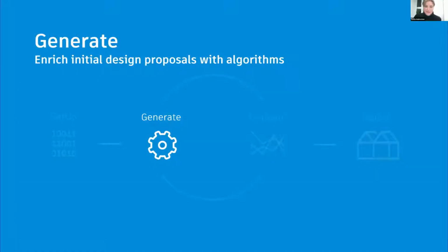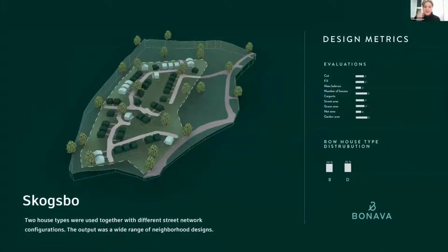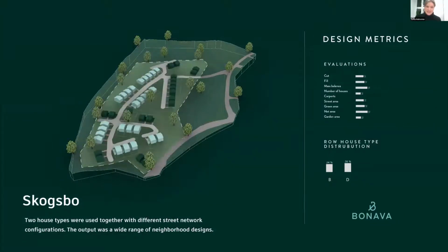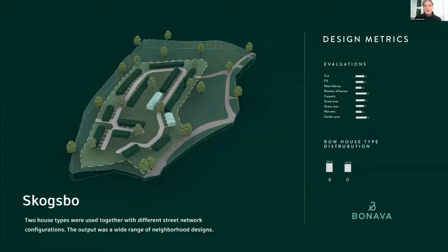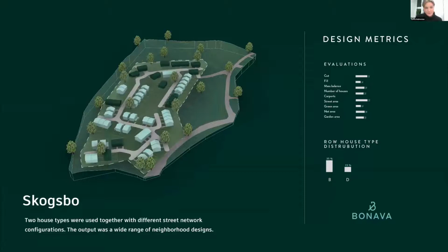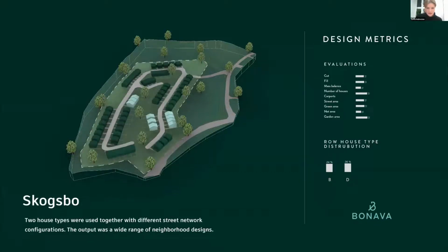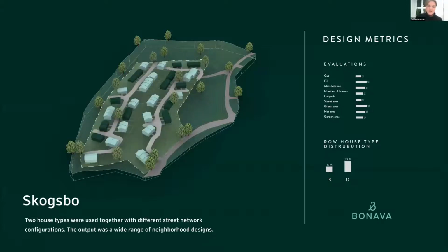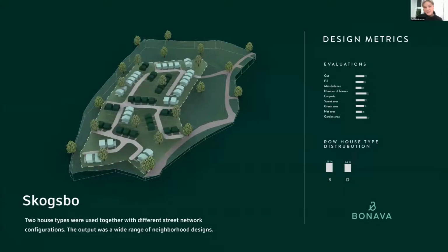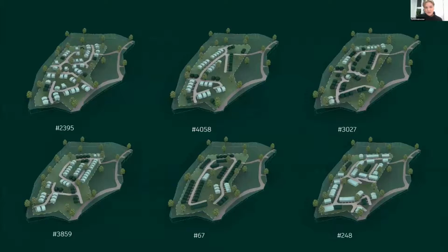So if we go to the next step, which is the generate step, we can have a quick look at what it looks like. As mentioned, we develop single-family housing units, and here on the screen you can see examples of what it could look like when you do that on a neighborhood scale. So here's a project just outside Stockholm where we applied this, and you can see a lot of different variations for how the houses are combined. So we generate a lot of different options.